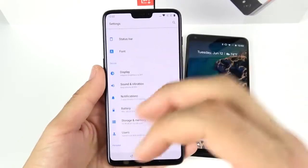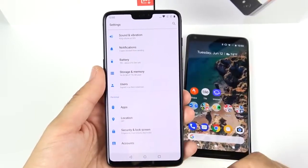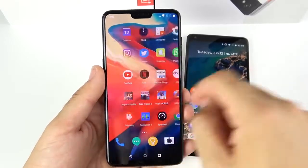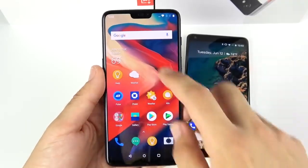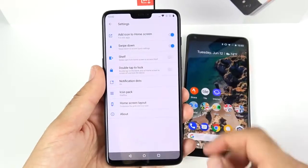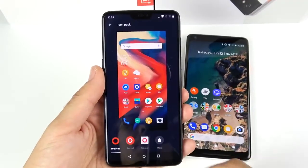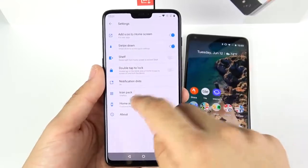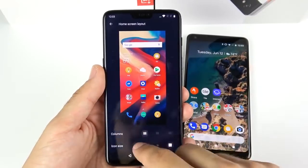But overall, there's just a little bit more that you can do with this device versus the Pixel 2 XL. And that little bit more includes things on the home screen, like the ability to change your icon size right on the fly. So if we go to icon packs, you can change the packs, and then you can also change the size of those right here, home screen layout, columns, and sizes.